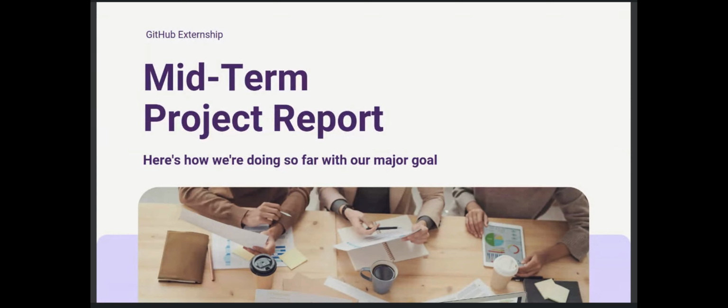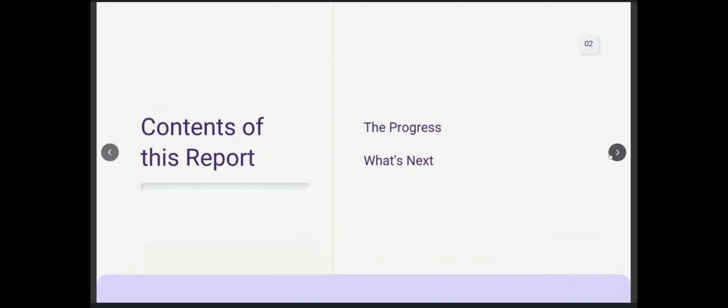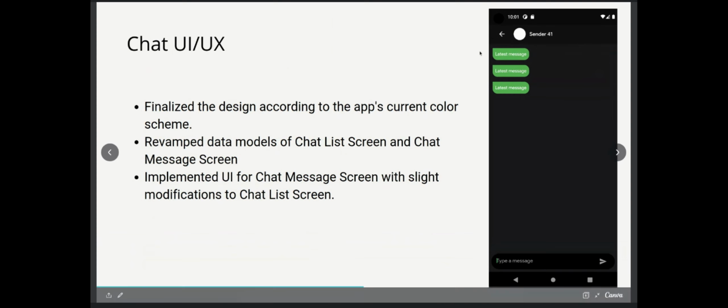Okay, please go ahead, Sriram. Yeah, hi. So this is my midterm evaluation, and I'll just show you how far we are from the goal. The contents are the progress that we have made until now. The major part is the chat UI and UX. I have specifically designed the screens so that they match the current app's color scheme. I've thought about the user experience, about how a user would feel at home in our app.